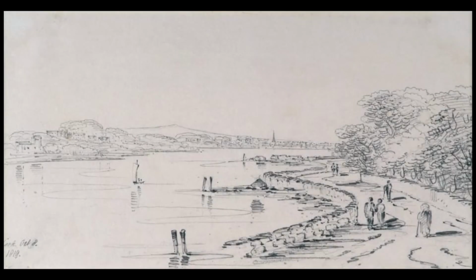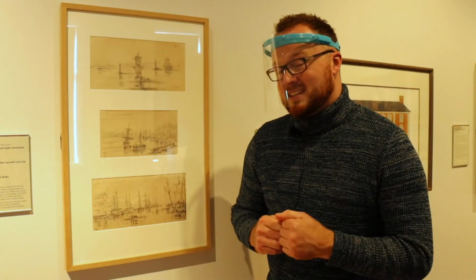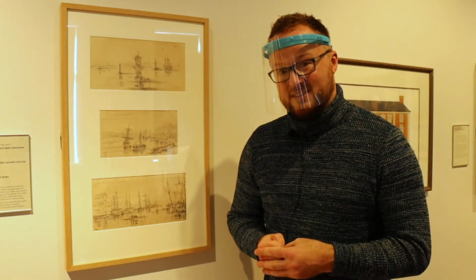And then here we have the busy Patrick's Quay and Merchant's Quay. So a real source of the prosperity of the city, the international trade, and the things that sustained the city. This is the city of the merchant princes, the Penroses, the Beamishes, the Crawfords, but also it is a city that is very much connected with the world. It is outward looking, and it is a melting pot of civilization and culture.